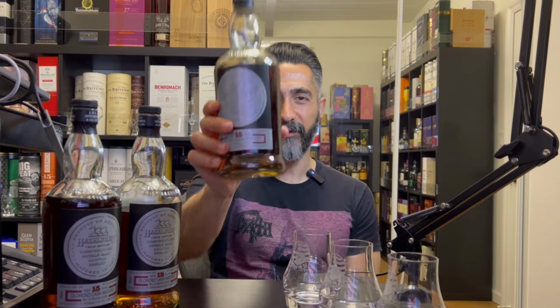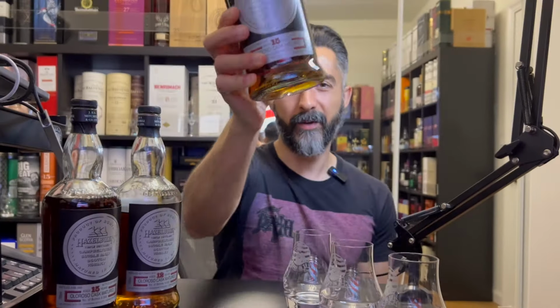If you don't know, Hazelburn is a sub-brand of Springbank, and you know that because the bottles actually say Springbank on them. Springbank is one of the most highly touted and highly regarded distilleries from Scotland. It is a very craft, small distillery with not a lot of production.